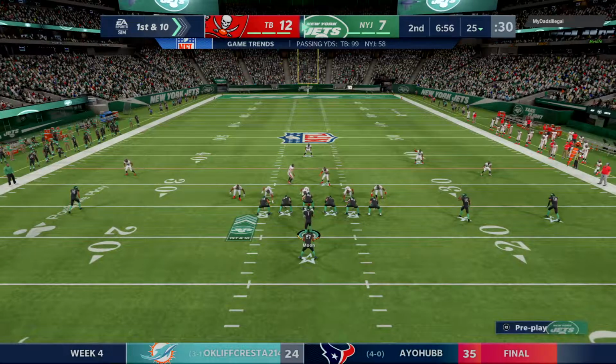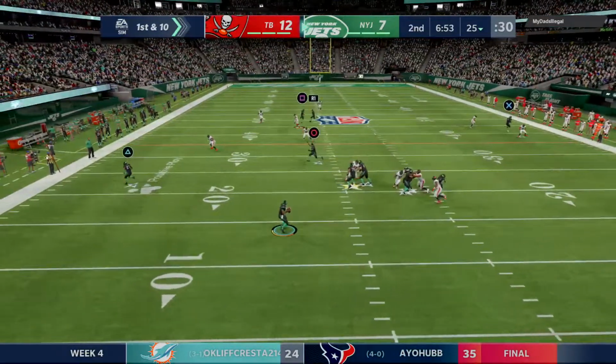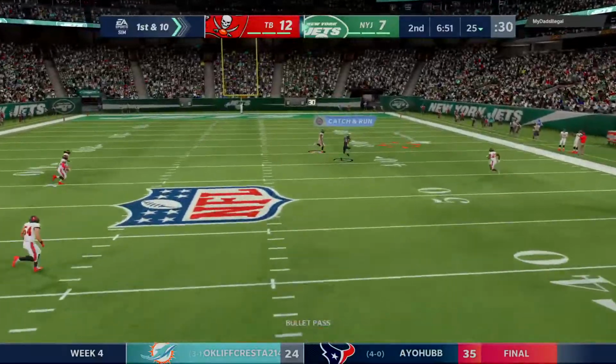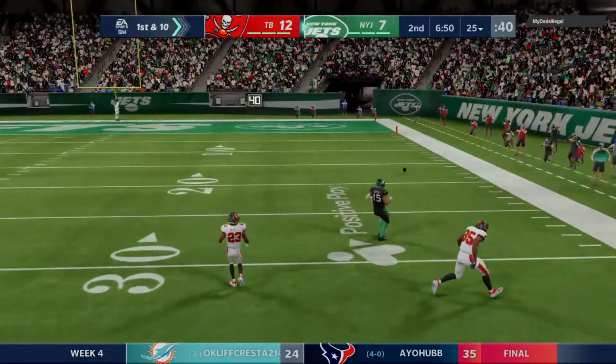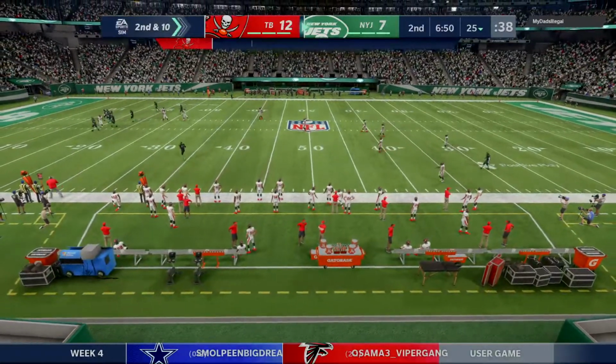Never let a guy catch one in front of you. They'll come out throwing here to start the drive. He's going to let it go again. And that is incomplete. Took a shot there on first down, but he couldn't reel it in.